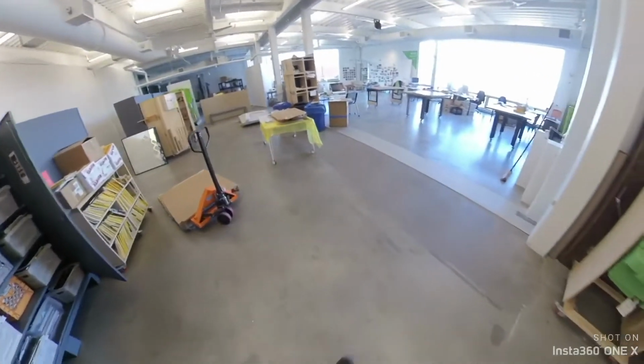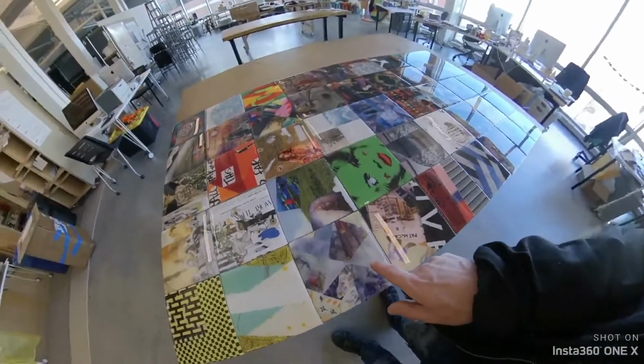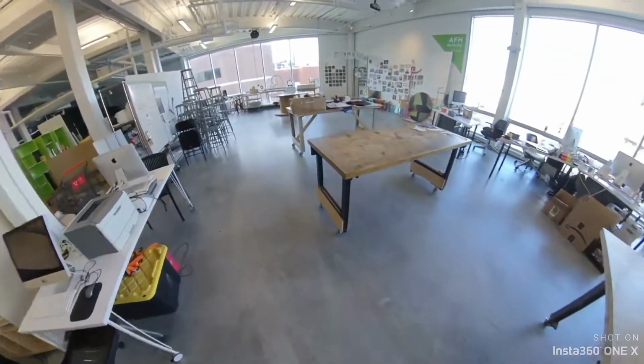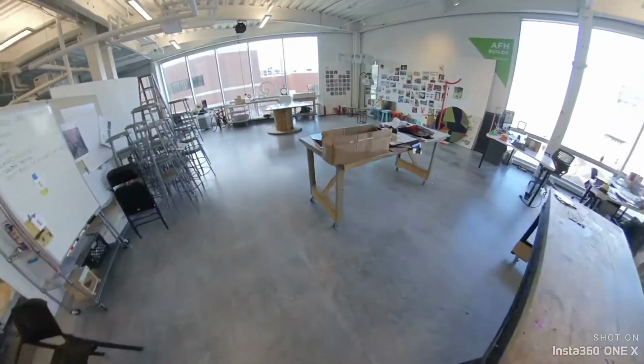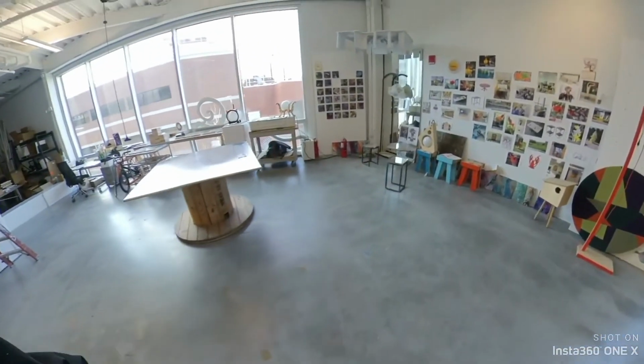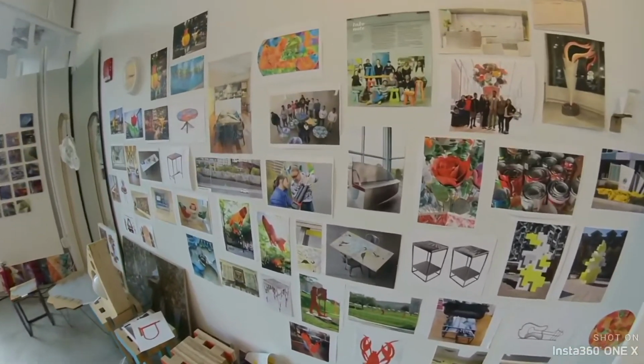Here's the 3D studio. It's where they design sculpture and furniture, public art. Here's some 6x6 tiles that the teens made from collaging magazines together. They resin over the top of those. There's all sorts of really cool projects that are done in the studio. This wall shows a bunch of those projects.